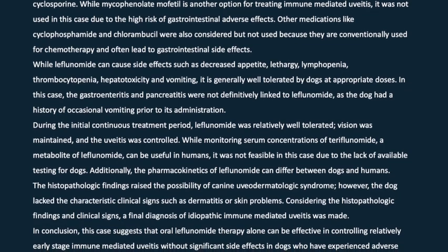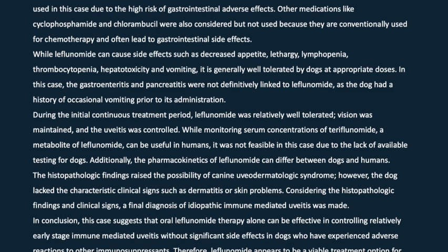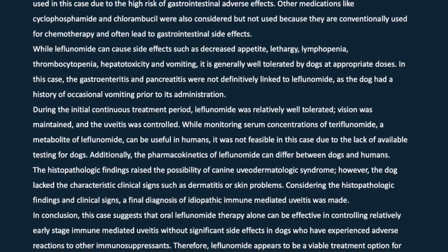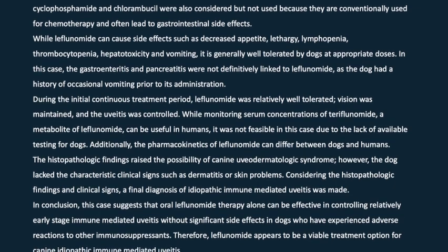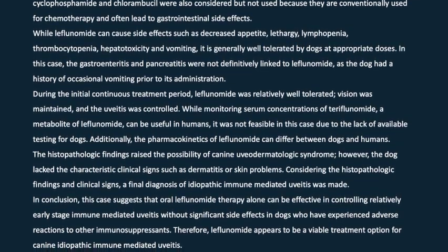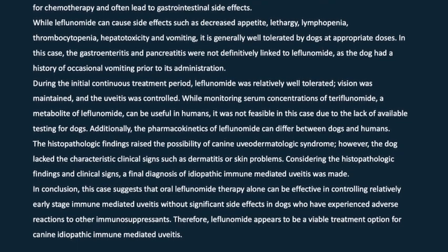The histopathologic findings raise the possibility of canine uveitis syndrome. However, the dog lacked the characteristic clinical signs such as dermatitis or skin problems. Considering the histopathologic findings and clinical signs, a final diagnosis of idiopathic immune-mediated uveitis was made.